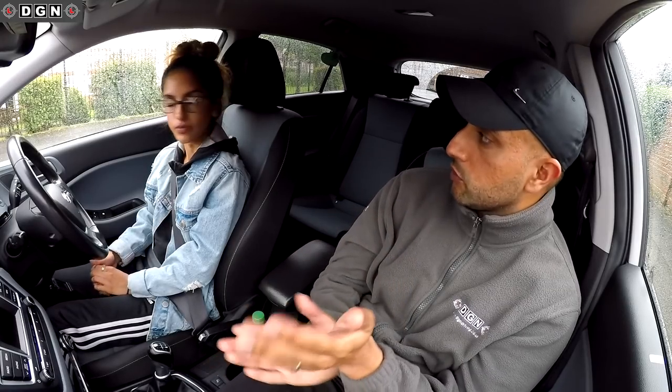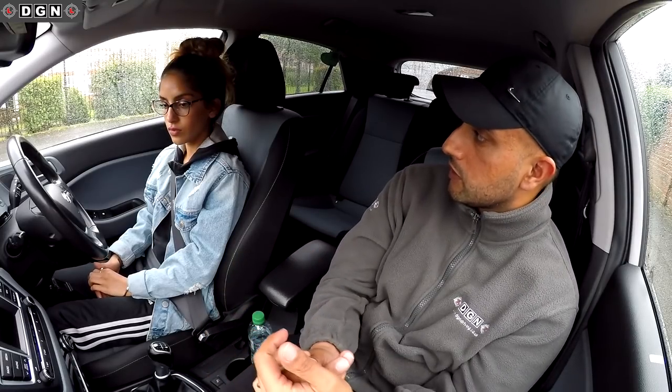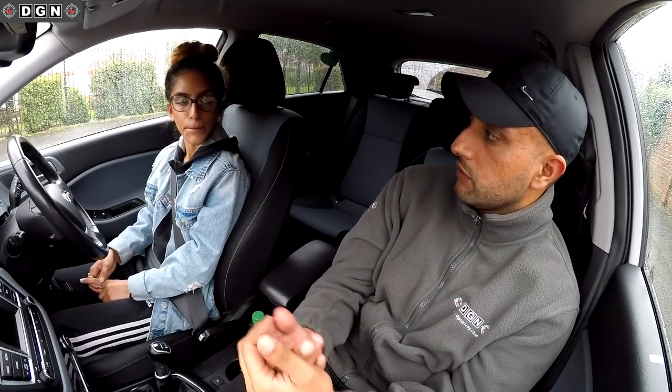Would they be expecting you to slow down? No, because you're turning left. They could be expecting you to just take your turn. If you suddenly stop, what could happen? Then they might not realise that you were going to stop. So they're going to have to quickly react as well, and they could even hit the back of you.